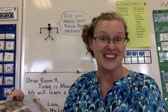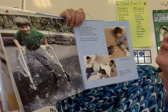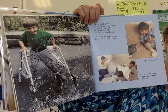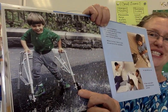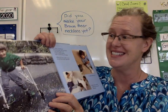Oh, here's another guy who has a different kind of walker. See if you like to do some of the things he does and see if you can do some of the things he does. My name is Emiliano, but my friends call me Nano. I'm 3 years old. I have cerebral palsy and I can do lots of things. When it's hot, I race in and out of the sprinkler. Have you ever done that? Have you ever played in a sprinkler where there's water on a hot day?